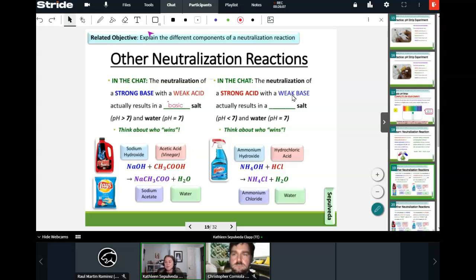But anyway, in a neutralization, a strong acid with a weak base actually results in what? Who is going to be the stronger person here? If we're, again, in that whole boxing match, we have a strong acid, a big buff person, and then the weak base, the scrawny guy. Who's going to win? It's going to be the acid. So we're going to have an acidic salt here, which is going to be less than 7, and it's going to produce water. So again, you have to think, who's going to win, the strong or the weak? It's always going to be the strong in this result.